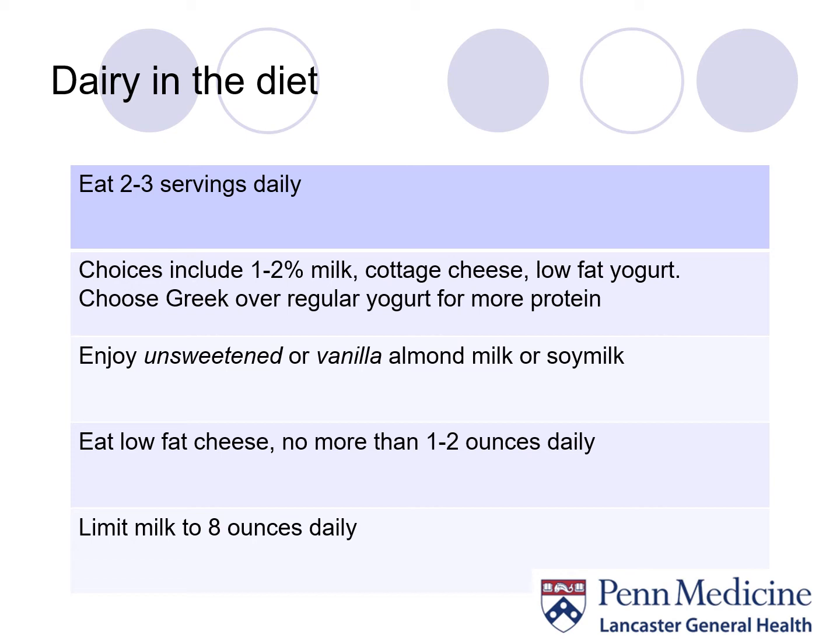Greek yogurt does give us more protein than regular yogurt, but no matter what yogurt you choose, remember to look at the sugar.